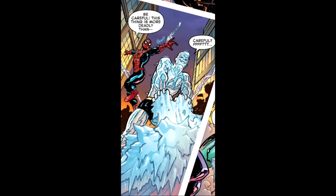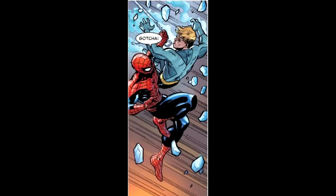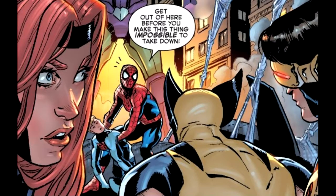And here's the thing, even after Spider-Man warns them that this thing is using Regent tech, the stuff that took down the Avengers, and that it takes their superpowers and their mutant powers are only going to make him stronger, the idiots still go after him.